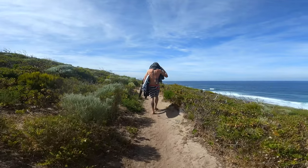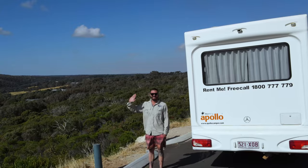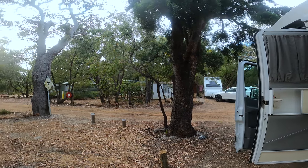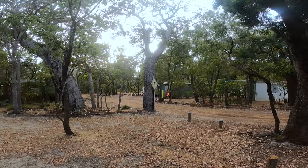Maybe a shower? Due to the wind being onshore, this week we mix things up a little bit and have a random day of adventures. We stayed in Gracetown last night, which is approximately 269 kilometres south of Perth.